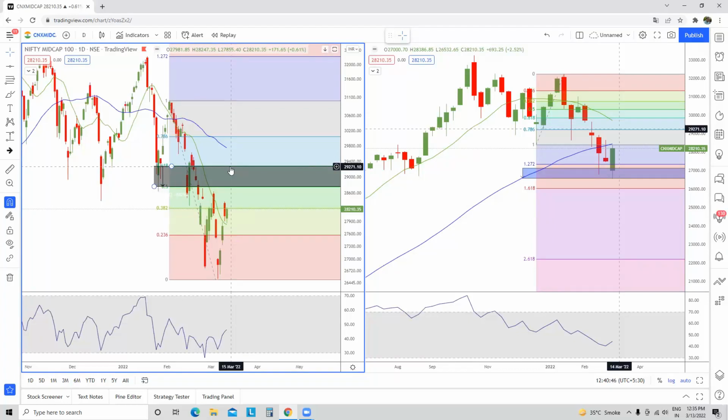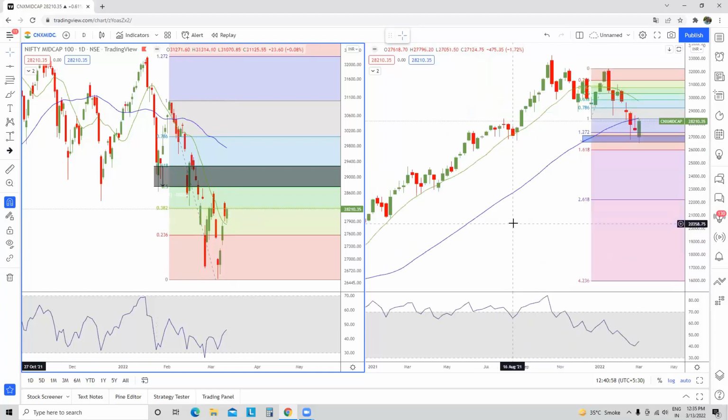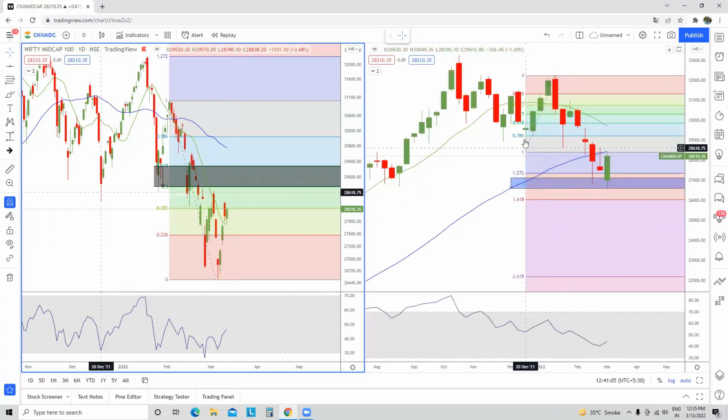But my friends, please remember, just don't get very, very crazy about this mid-cap index only because the weekly charts are looking good. Do not start buying very aggressively, because generally in a market where overall prices are coming down, what happens is when markets come down, it might make positive candles, just like it did make over here, and then we saw a rally, and then suddenly there was a sell-off.